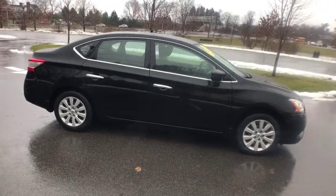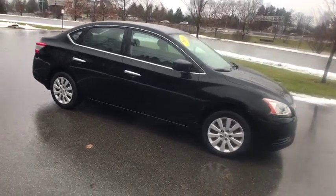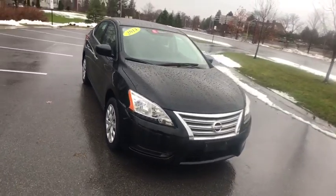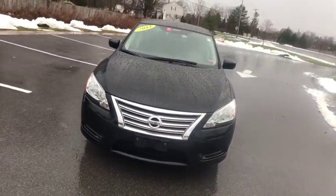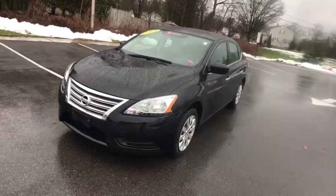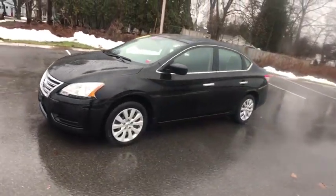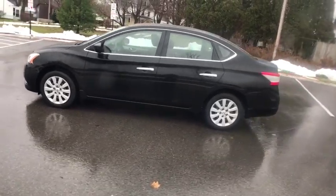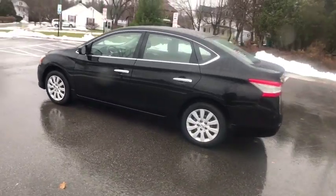You are going to love the 2014 Nissan Sentra. With its spacious and versatile interior and stellar fuel efficiency, the Nissan Sentra is the obvious choice for anyone who wants to enjoy a stylish and comfortable ride. This vehicle has less than 35,000 miles. Here are some of this vehicle's great options.